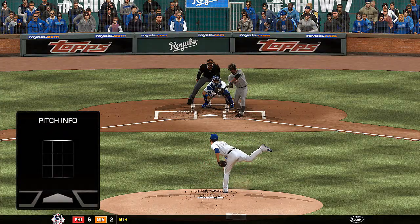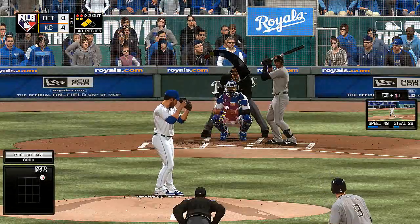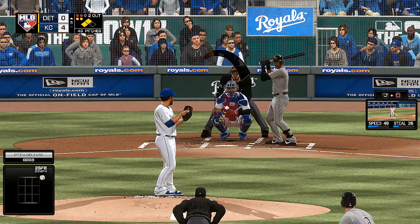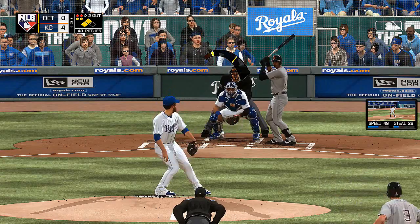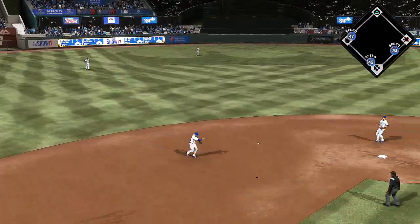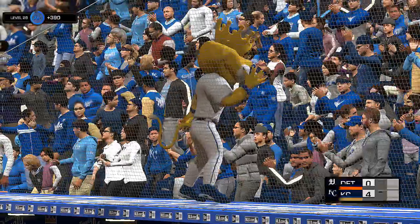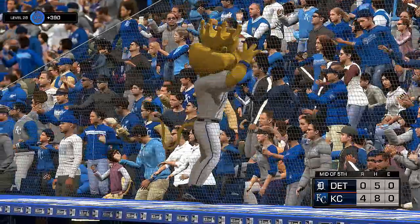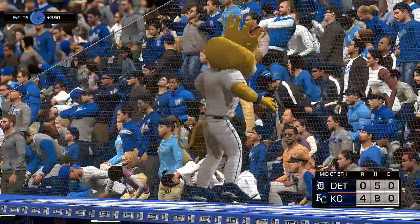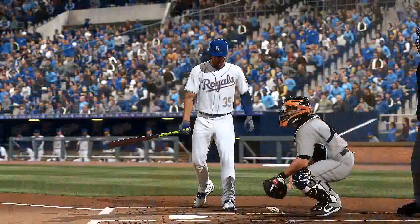So still 2 outs. They got 2 on here, and up to bat will be Jackson, who, like I said, has a pretty good hitting streak going for himself, as he's going to ground this one to short. Makes a nice play there to first, and that is going to go ahead and end the inning. As we'll see here, it's a 4-0 ball game, Royals still lead this one.